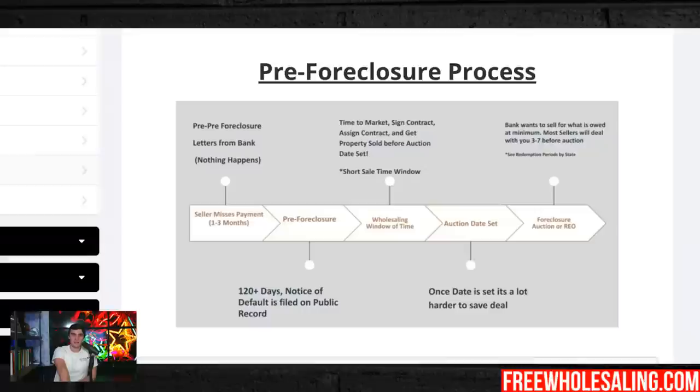And then basically auction date, once the auction date's set, it's a lot harder to save the deal, but you still can. Most sellers will want to sell the deal like a week before the auction date, and it's very hard to do that, right? Now, the last part here is the foreclosure auction, or REO. REO is real estate owned. Pretty much that means the bank owns the property. Now, I'm not the expert on this.